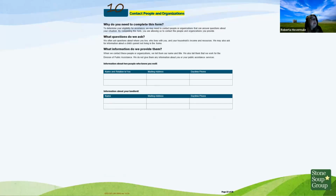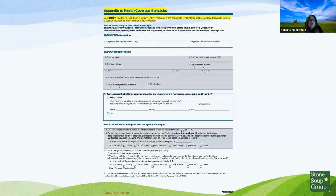And then this is in case there are individuals that may need to be contacted that know you and can provide information. One of those people could be your landlord, for example, if you were going for some type of public assistance with paying towards rent, and maybe other things as well. And then there is this page where it is health coverage from jobs. So this is where somebody could report that as well. If, for example, a child who is an adult is applying for Medicaid and they still have coverage under their parents, this is where the parent would put their information.